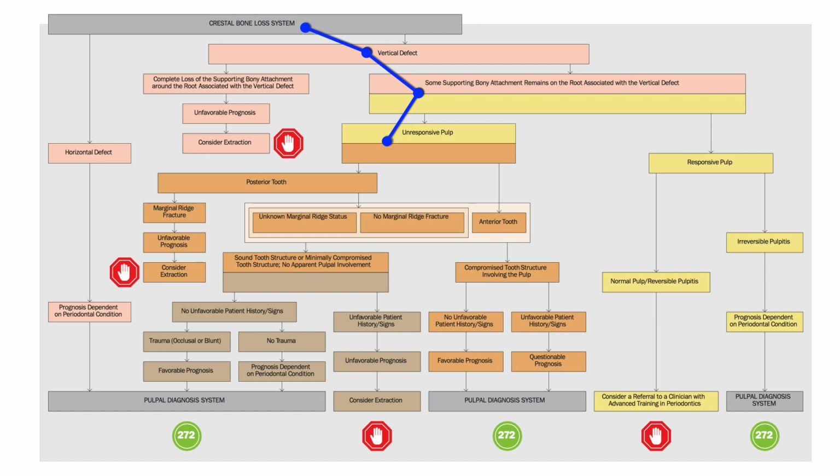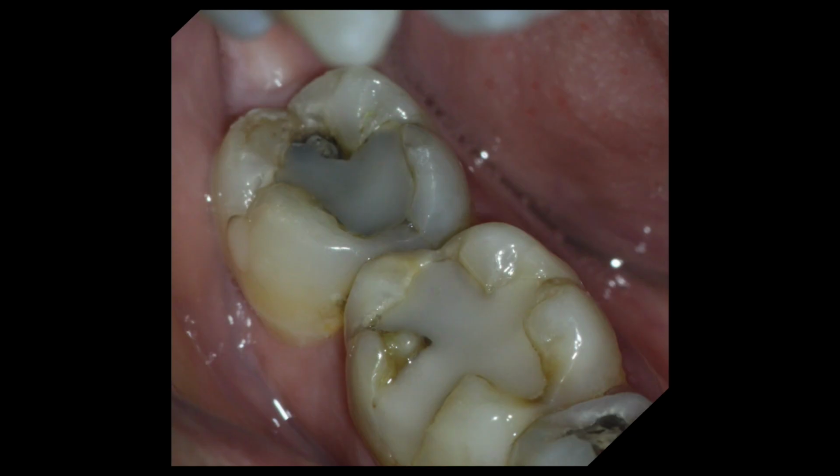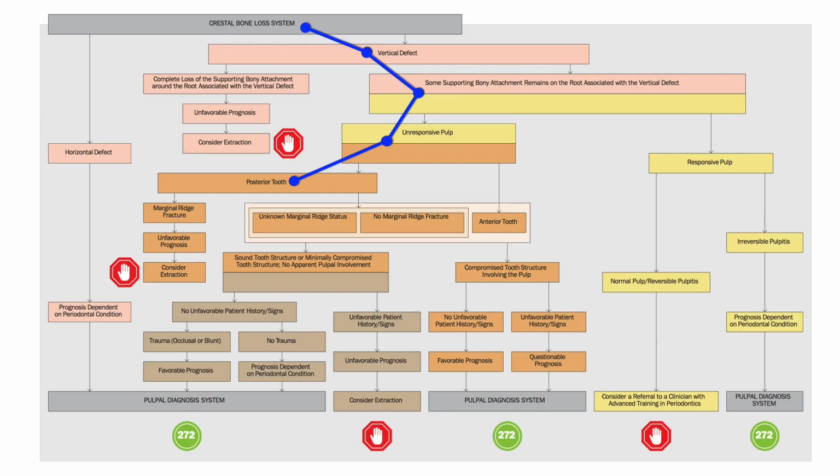Once the pulp status is determined, the system is going to want to know if we're dealing with an anterior or a posterior tooth, because it matters. With this being a posterior tooth, we've now got to look at the status of the marginal ridges. Now, sometimes they're not visible, but in this case, they are. When I look at this clinically, I see a fracture on the mesial marginal ridge as well as the distal marginal ridge. And I'll bet that when that restoration is removed, that fracture is going to extend all the way across the floor of that tooth. So we have a clear marginal ridge fracture in this case.